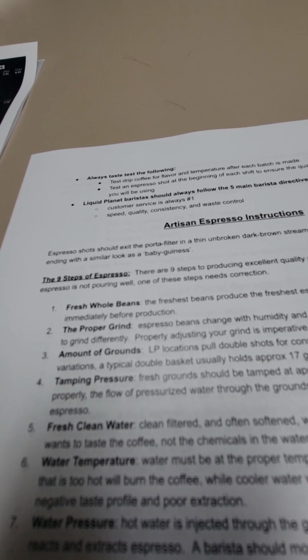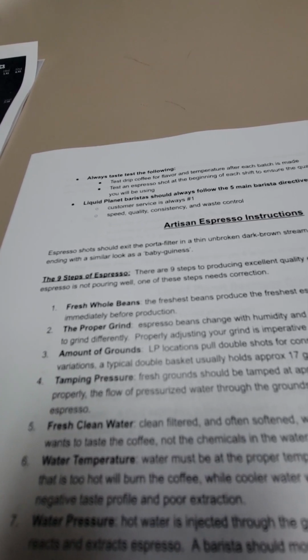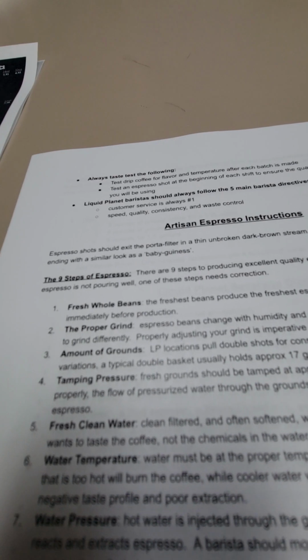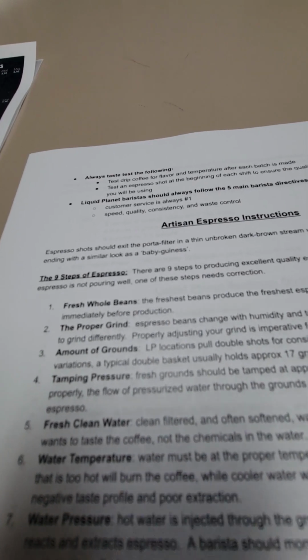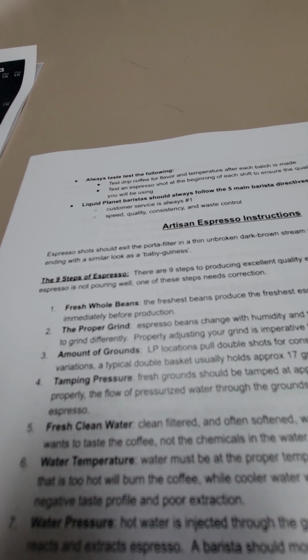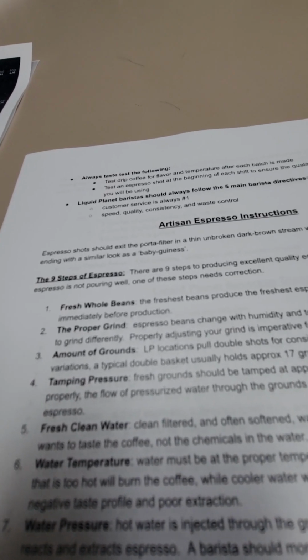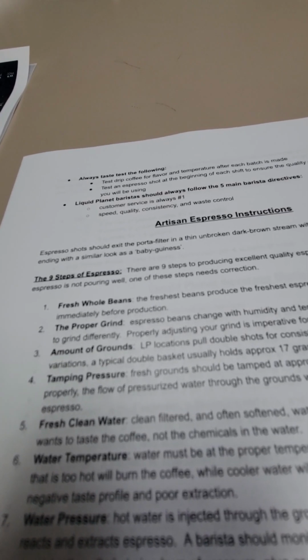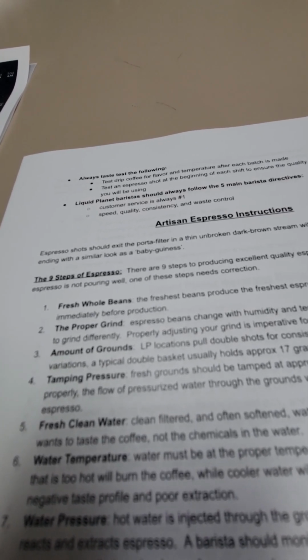And last but not least, there are what we call 5 main barista directives. Number 1 always is customer service. So it doesn't matter what you're doing. If a customer needs something, you stop what you're doing, take care of them the best way that you can. You can multitask and take care of that customer. The other 4, in no particular order, are very, very important for a barista to maintain.